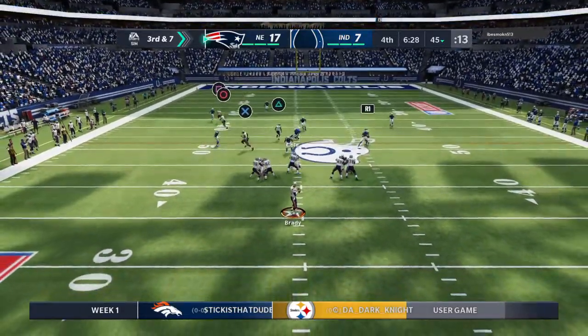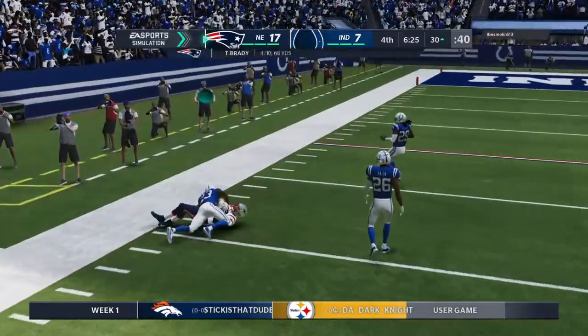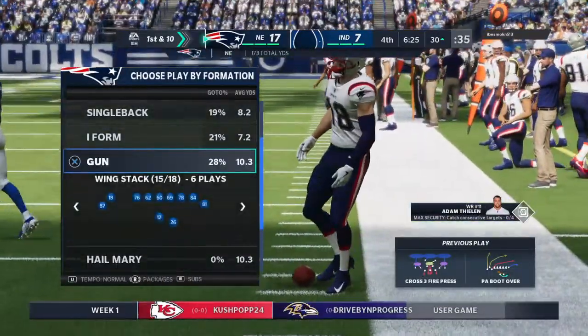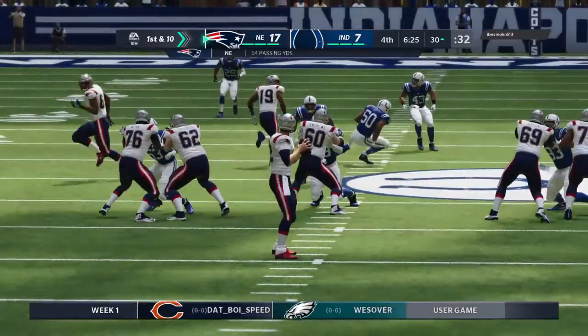On 3rd down, Brady. Open man is Pettis. It's complete. And they'll get this to the 30-yard line before crossing over out of bounds. Excellent play there on 3rd down. Give them 25 yards.